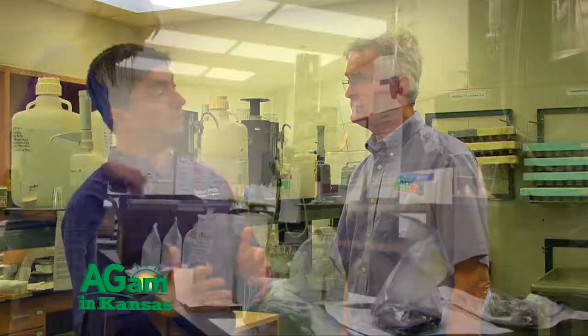And then, of course, once we collect those samples, we want to make sure they are not sitting in the pickup for several days and that sort of thing. So we treat that sample well until it gets to the lab.